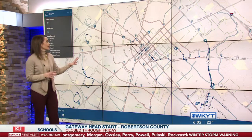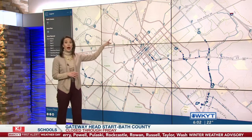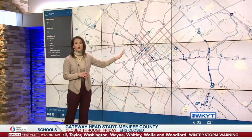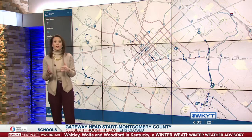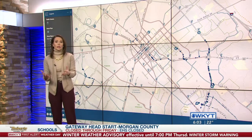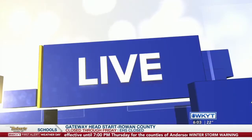So take a look at this map right here. And where you see the arrows moving right here, those are plows that are out right now doing the work. And then all of these other blue dots here on the map are where road crews have been trying to clear those streets, getting out there in some of those neighborhoods and on some of those side streets. So we can track this sort of in real time. But as the city prepares for this next storm, all of the focus is going to shift back to those main roads.